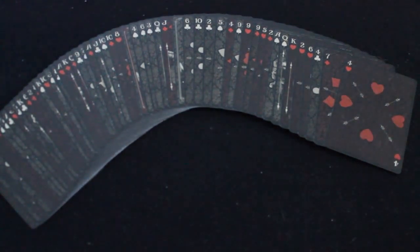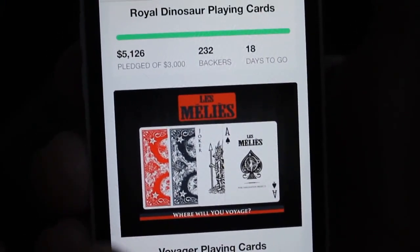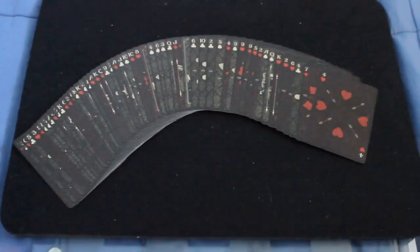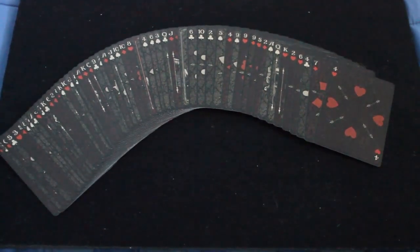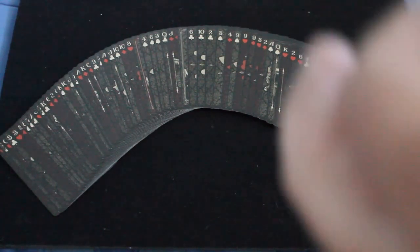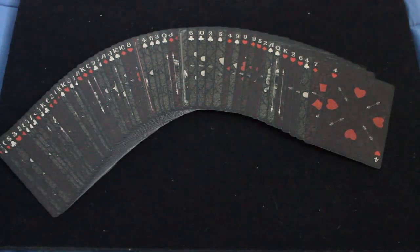Then there is this Voyager playing cards, which is Les Miley's in blue and also in red now. Let me try to focus that better. Again, it's the same thing as the previous deck, except it's now available in red as well as blue. And it's not going to be USB-C anymore. It's going to be by the Expert Playing Card Company or Legends Playing Card Company, whatever, same difference. And it's getting there. It's going to be funded, without a doubt, I think.